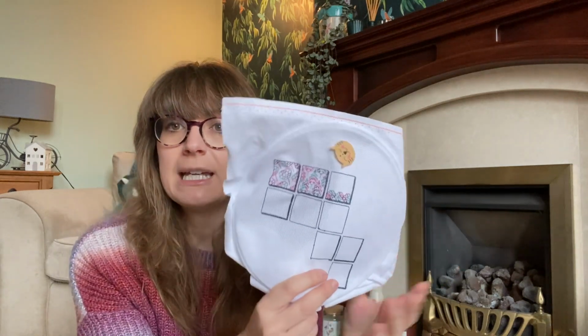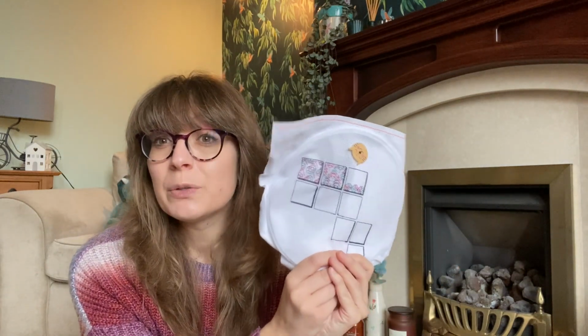I feel like this is 2021. Yeah, so I started this on the 11th of January 2021. So this would have been a year-long stitch along for 2021. So we're really quite behind with that, but nah, it'll be done when it's done.